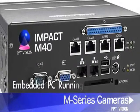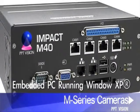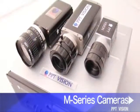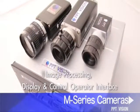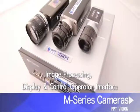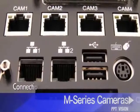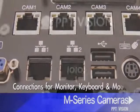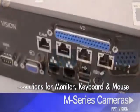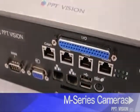The heart of the M-Series processor is an embedded PC running Windows XP. This allows the M-Series to do both image processing tasks and display and control of the operator interface on the same device. The M-Series has connections for monitor, keyboard, and mouse built in. This enables M-Series to be used as a standalone PC.